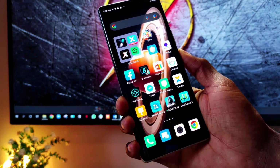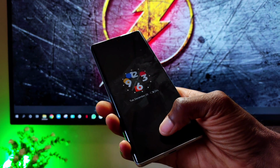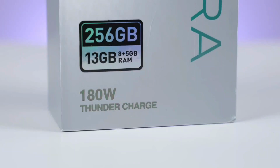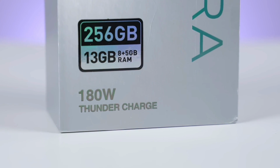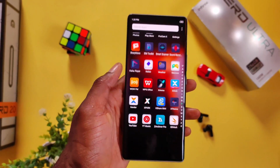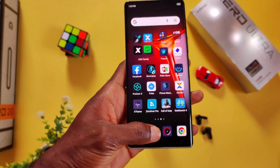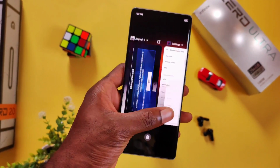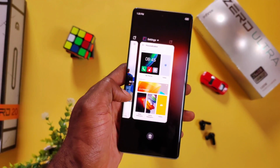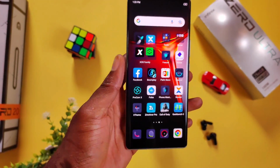Now moving on to the performance, powering the Infinix Zero Ultra is the MediaTek Dimensity 920 chipset with 8GB of RAM and a max CPU clock speed of 2.5 GHz. It also features a Mali G68MC4 GPU. When it comes to regular everyday performance, this device does pretty well. Apps always launch quickly and I never had a problem multitasking with the device. It's very snappy considering it sports a mid-range processor.